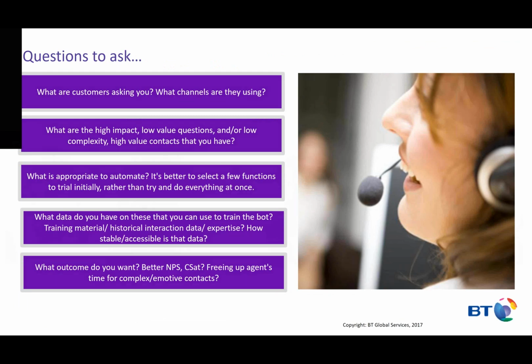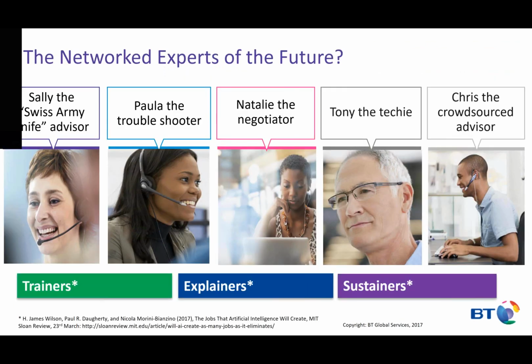So who will be in the contact center? Well, these are some scenarios and personas that we came up with for the paper. I think there was also some very lovely stuff in the Sloan Management Review last week that said that actually our roles as humans in the machine learning age will be as trainers, explainers, and sustainers.